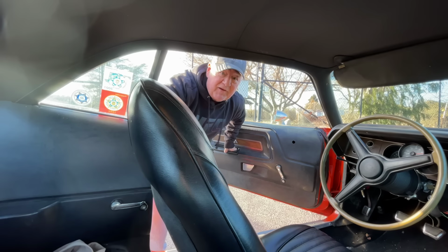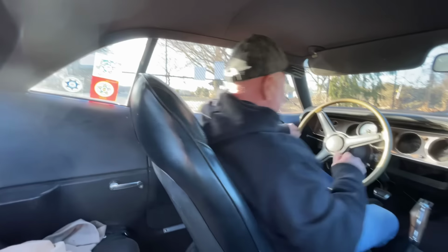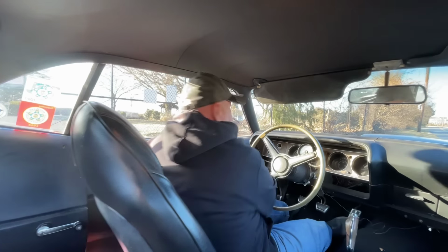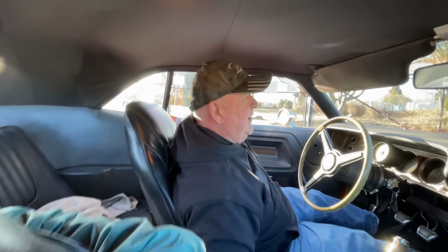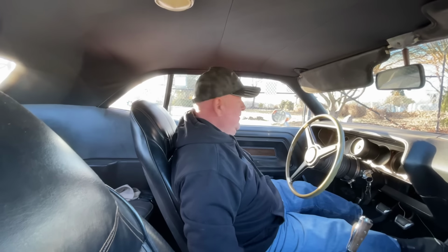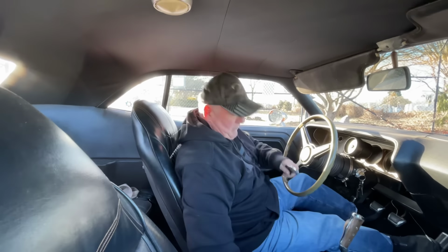Convertible here, ready to take a quick ride in the '71. Come on, baby. This thing's a lot of fun. And it's been a while since I had this one out. Got it buried back around the back of the house, covered up under my old sealskin cover. The seatbelt doesn't want to come up. All right, there she is.